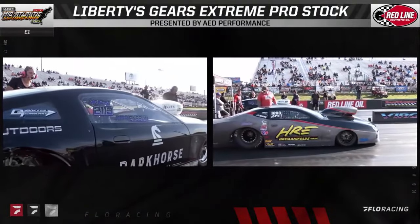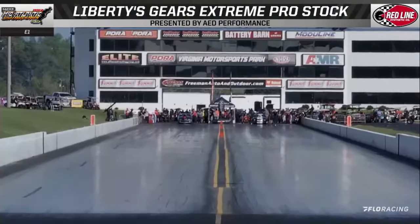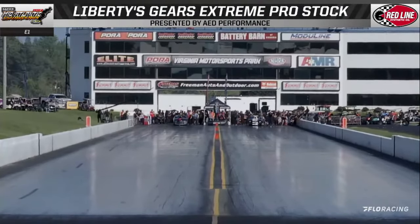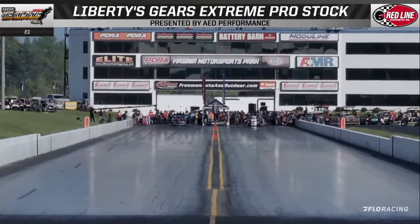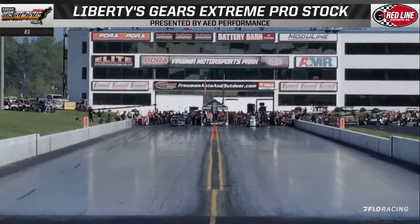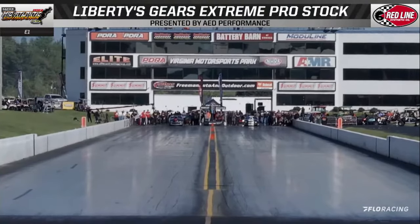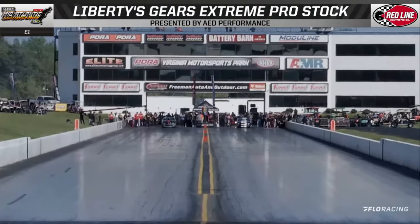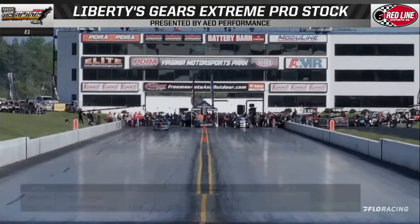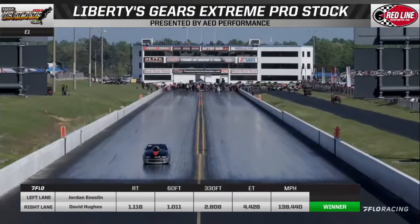Jordan, sure, is going to try to get the reaction time advantage here, a little edge over Team HRE. The young gun and the veteran. Hughes is set. Final move into the beams is by Jordan Insulin, and Kyle Lang runs out in front, frantically flips the switch for Dave Hughes, and Hughes goes 442 at 138.